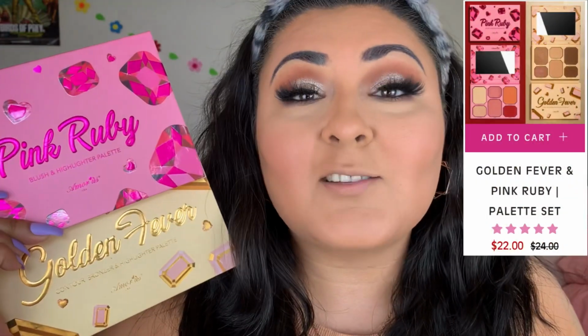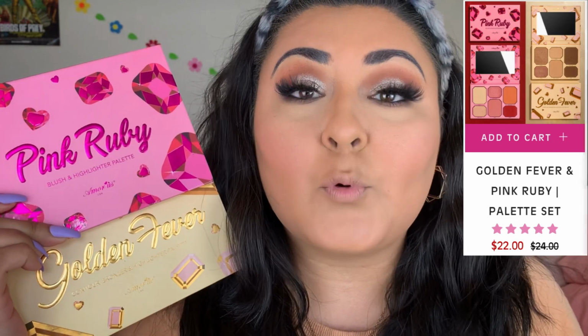So as you guys saw from my massive drugstore hauls, I picked up 2 face palettes from Amor. The first one is the Pink Ruby, which is the one at the top, which contains a lot of blushes and highlights. And then we have Golden Fever, the one on the bottom, the yellow. That one comes with more contours, bronzers, and highlights. So I'm going to go ahead and go into the Golden Fever first.